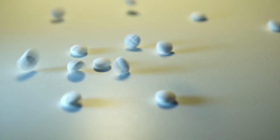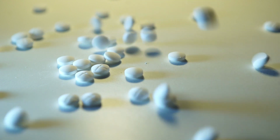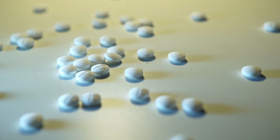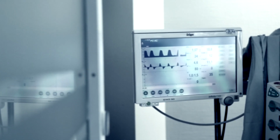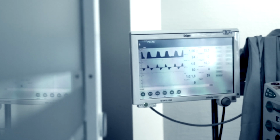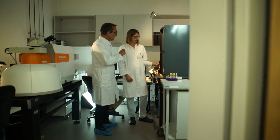The background? The excessive use of antibiotics has led to growing resistance. More and more treatments are no longer effective. Pressed for time, doctors often prescribe antibiotics before the pathogen and resistance have even been identified. This is because the standard diagnostic procedures are elaborate and time-consuming. A very promising new method has now been developed.